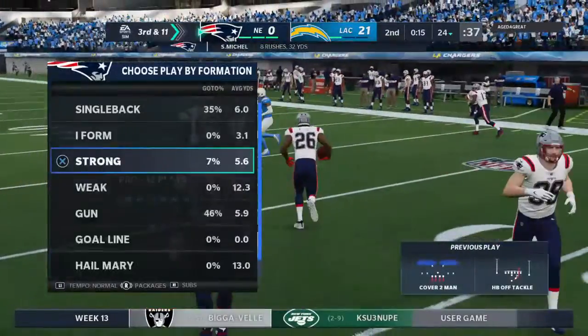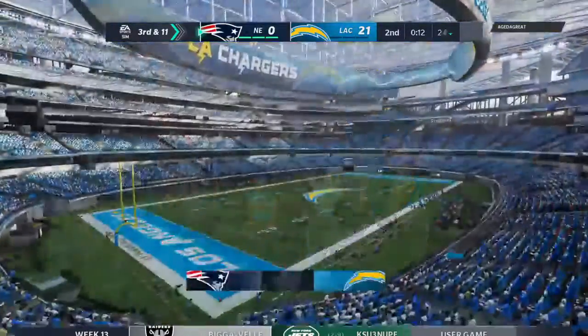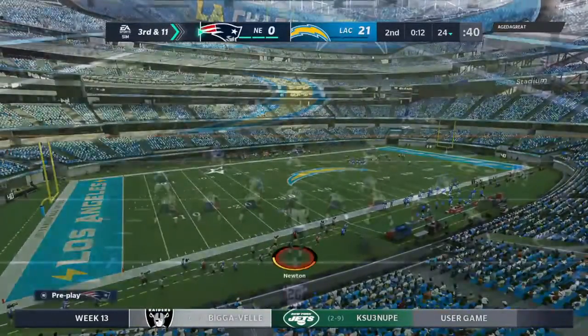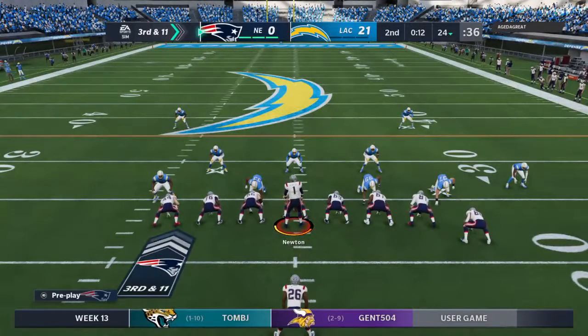And good pursuit yet again by the Chargers as they stuff him behind the line. It'll go as a loss of a yard, so now they deal with 3rd and 11. Chargers going to use their 3rd and final timeout as they'll stop the clock with 12 seconds to go in this first half.